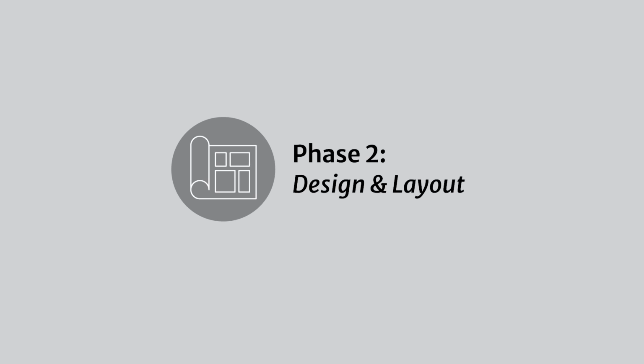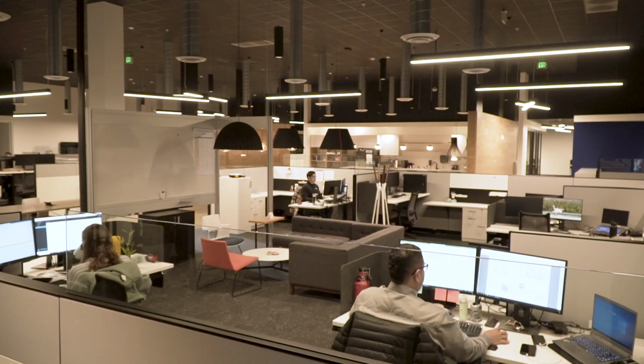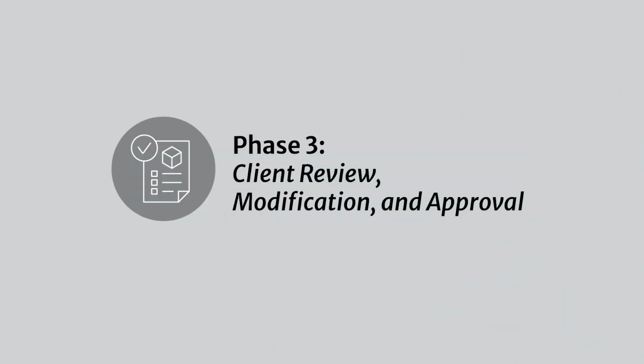Now let's talk design and layout. Our engineers work their magic. We create design drawings of your clean room. And we're not just engineering a sterile environment, we're crafting a space that seamlessly integrates with your equipment and your unique workflow.